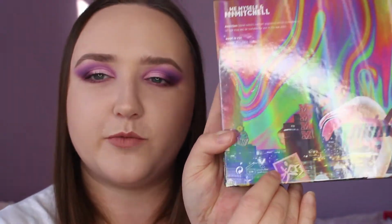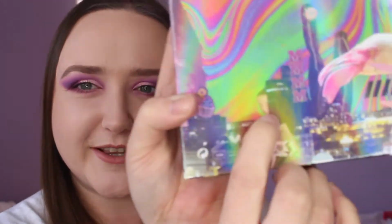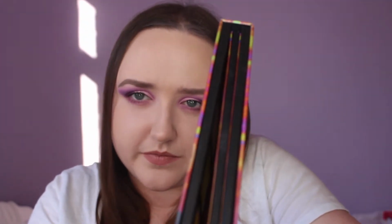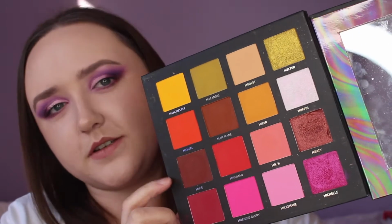What else? There's a picture of his mum on the back from when she was younger, and there's also a picture of the landscape in Manchester, like all the tall buildings, and then there's a little picture of him peeking around the back of the buildings. So he's really put himself and his personality and a lot of hard work into this palette, and even the packaging is amazing. When you open it up, it's like a book. There are 3 layers which you can see from the top and the sides. So you have your warm neutrals on this side.